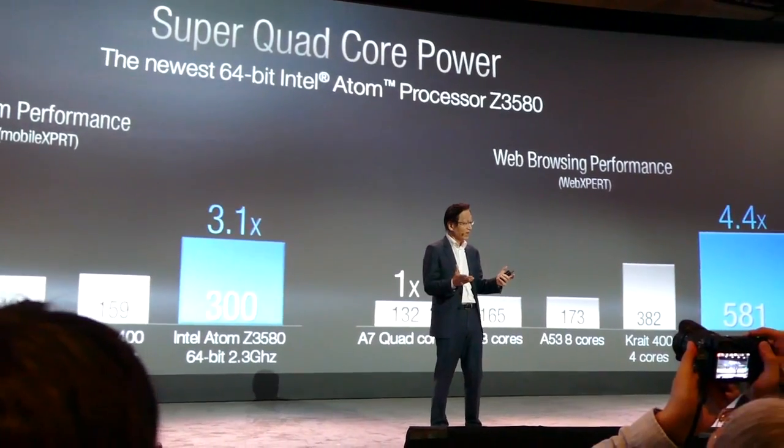Here you can see our Intel Atom Z3580 easily outperforms those so-called Cortex-A53 octa-core processors in a big way, by 2 to 3 times the performance. Even when compared to some of the top-end processors like the Qualcomm 8974, based on Krait 400 quad-core, our Z3580 is still around 1.6 to 2 times faster. This is the empowering luxury that we intend to deliver.